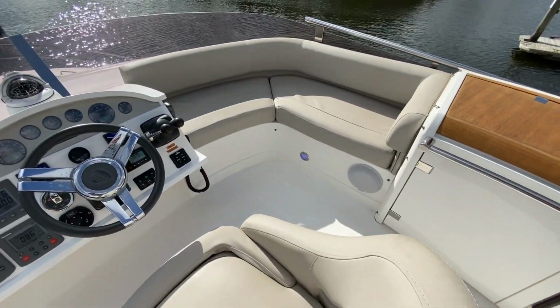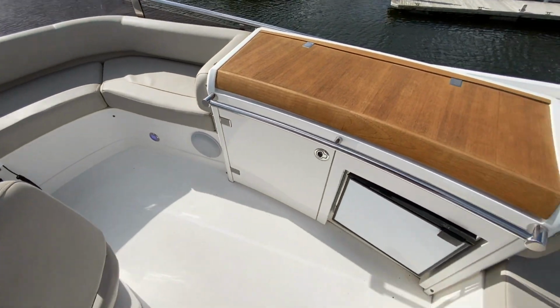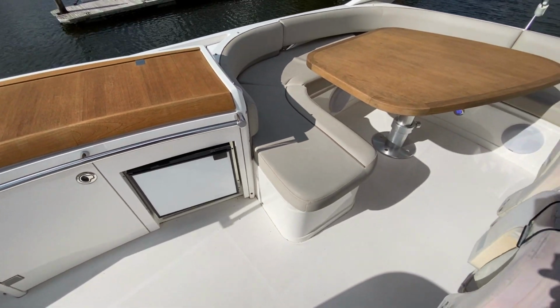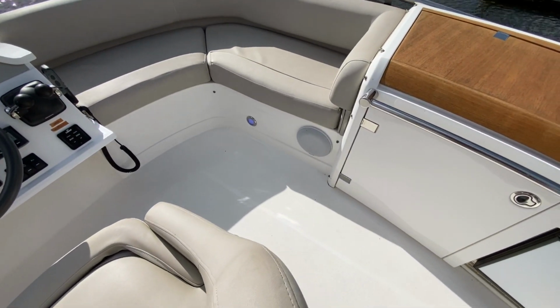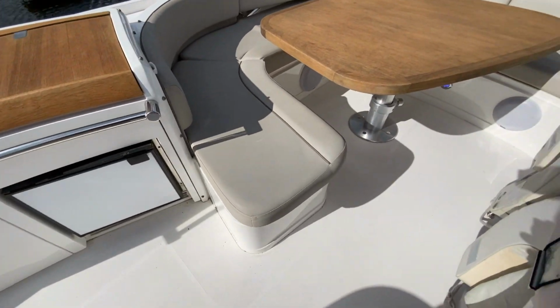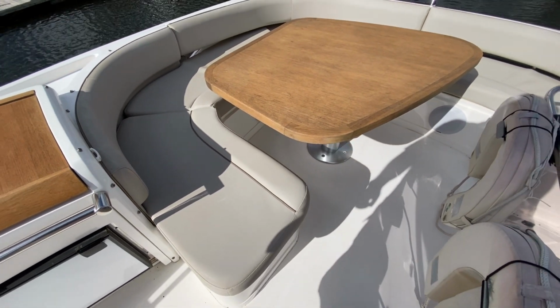There's also some nice low-level blue LED lights up here as well, which again, of an evening, make a big difference. And with the upgraded stereo, you can see you've got several Fusion speakers here. And although I've not listened to it in anger, I believe that the stereo is quite something else on here.